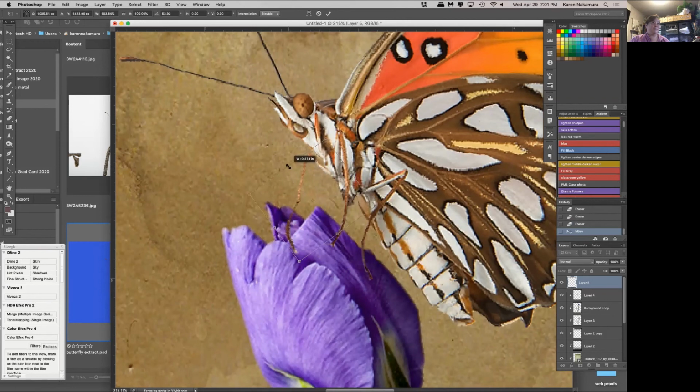Maybe lengthen it a little. I guess it helps to know butterfly anatomy a little bit so you can put the leg in the right place. And then I would think that the leg would be behind the petal. Right. Put that in too. And then somewhere right here, I would create a new layer.